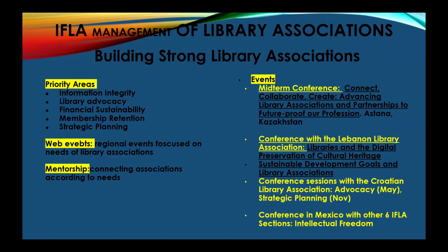Information integrity is a term that the United Nations is using as a positive term. They have called this a positive term to include fake news, mistrust, post-truth, and those terms. Since we are all about building strong library associations, that's in our charge. We also have priority areas as library advocacy, financial sustainability, membership retention, and strategic planning, all very important for library associations.